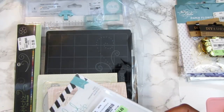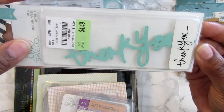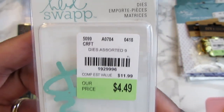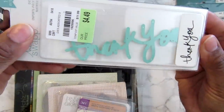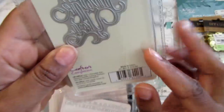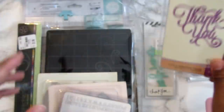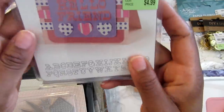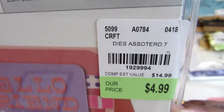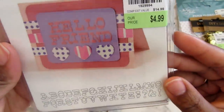Okay, and for dies, I found this thank you. This, of course, I can die cut over and over again. And then another thank you. And then there's the actual size. And then I found this letter die, and all the letters are here. I can cut them out and try to align them.